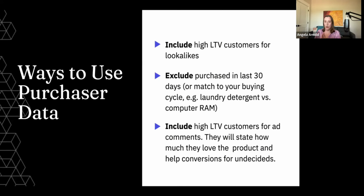And something really important is to use your own data. You spent a lot of time, money, blood, sweat, and tears to get your customers. Use that data. So make sure in your lookalikes you're including high lifetime value customers. Once you get enough customer data, you don't need to include everybody in lookalikes, just the ones who have bought the most from you and have bought the most frequently from you.